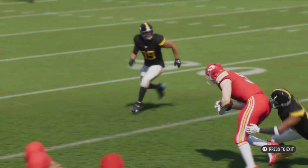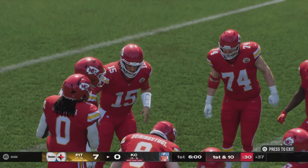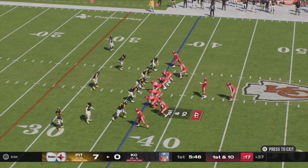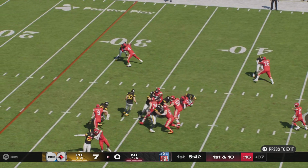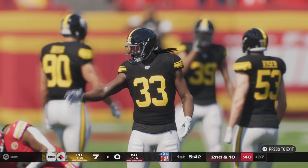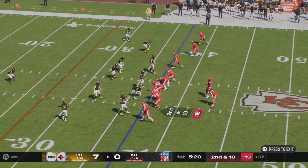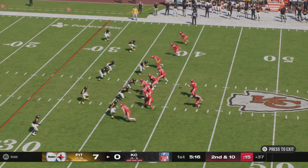From a great throw to a nice route and catch to moving the chains, there wasn't a whole lot not to like about that amazing play. Markers reset, ball at the 37. Lone back gets the handoff. And the plunge up the gut yields nothing there. No progress on first down, and that'll bring up 2nd and 10 at the Steelers' 37-yard line.